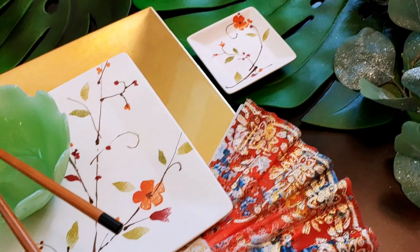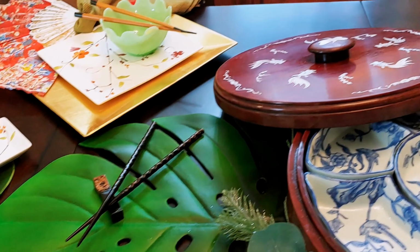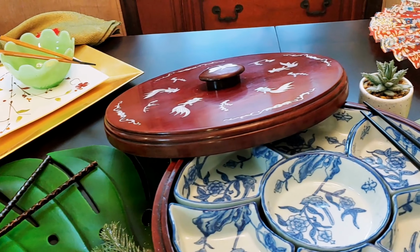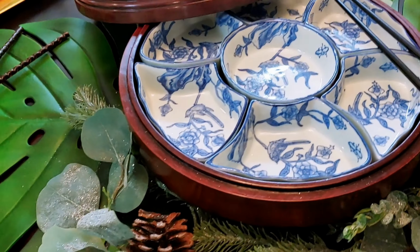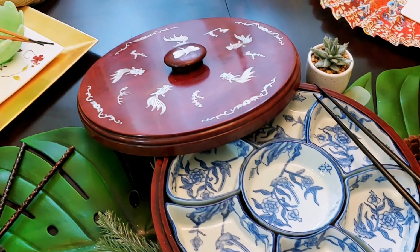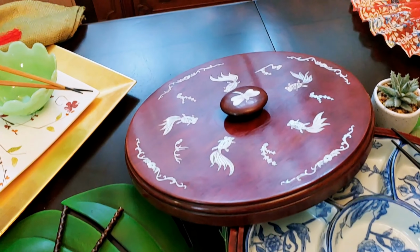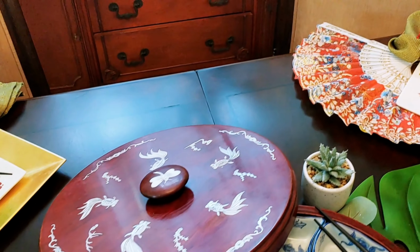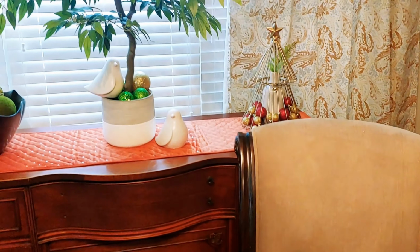Guys, look at that beautiful vintage Asian Lazy Susan pedestal rotating serving dish that I'm using as the centerpiece of my table. Is that not beautiful? My sister hauled that for me from a local thrift store, and it was only $15.